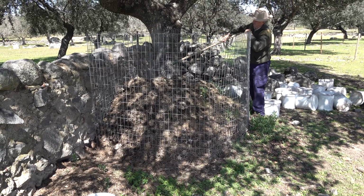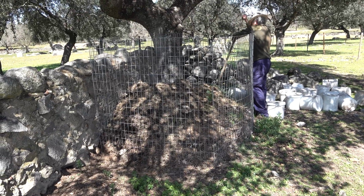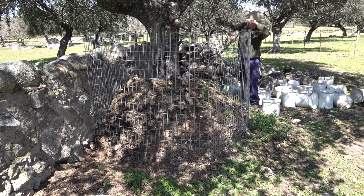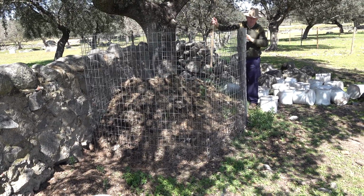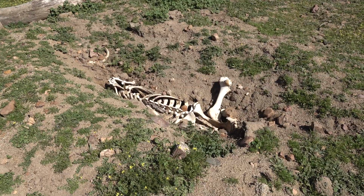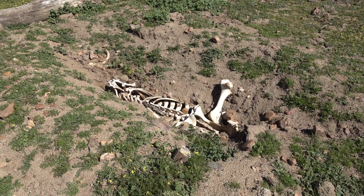This is an attempt to protect it from the UV rays so that the bacteria can work. That was the reason why the other did not decompose very well. So that's an interesting discovery.